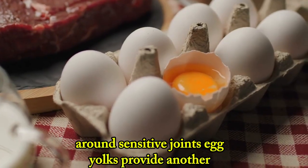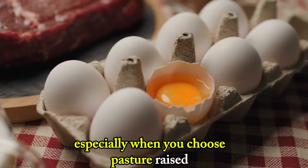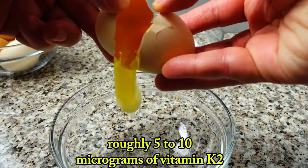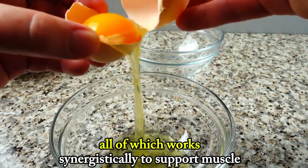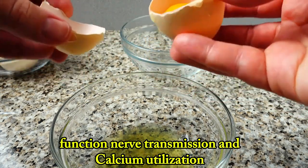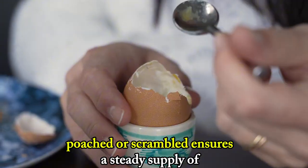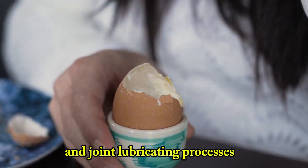Egg yolks provide another exceptionally convenient source of MK4, especially when you choose pasture-raised or omega-3 enriched eggs. Each yolk contains roughly 5 to 10 micrograms of vitamin K2, alongside choline, lecithin, and vitamin D, all of which work synergistically to support muscle function, nerve transmission, and calcium utilization. Incorporating 2 to 3 yolks into your breakfast, whether you like them soft-boiled, poached, or scrambled, ensures a steady supply of K2 to kickstart your body's bone-building and joint-lubricating processes.